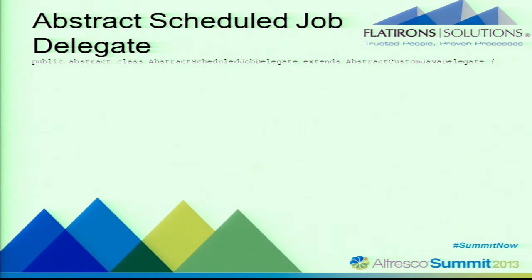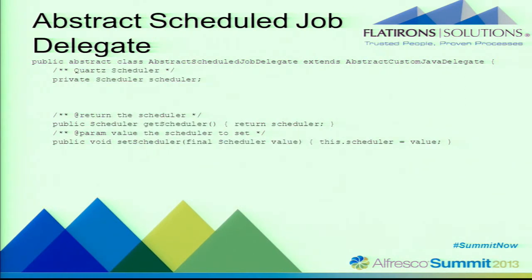Then for our scheduled job delegate, we're going to have to know which scheduler. And part of what we did in this implementation was we allow a scheduler per job type that we had. So we had listed ingestion, conversion, publishing. We allow the schedulers to manage multiple jobs for each of those types, but one scheduler per job type. So we could have 10 ingestions running simultaneously with 4 publishes, but independently scheduled.